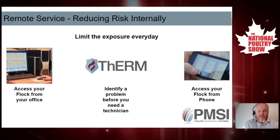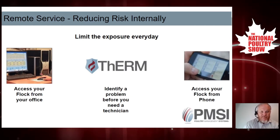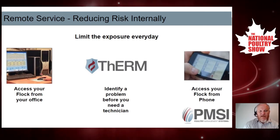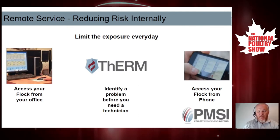So there's a number of different technology solutions out there, whether that's a centralized network or computer system that allows you to access the flock from your office or your production house or even your maintenance barn, whatever it takes to be able to look inside your barn without having to walk inside the barn, being able to look at the data on production.